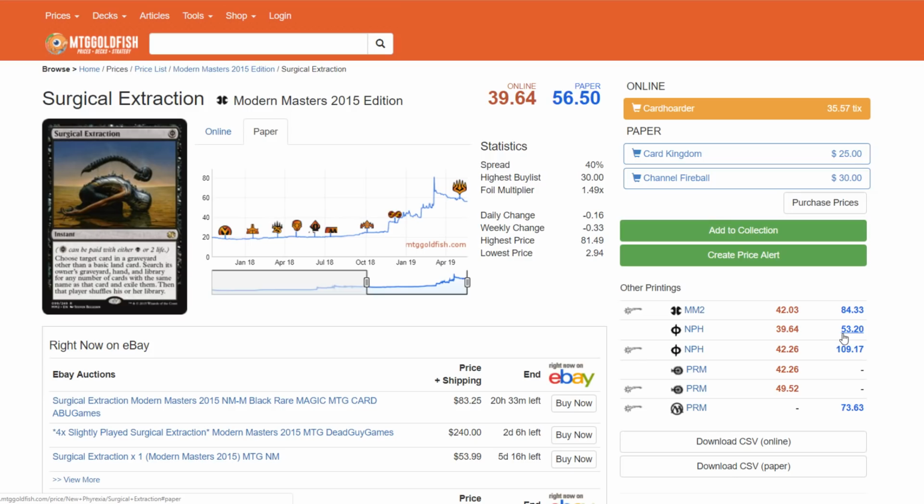So I expect Surgical Extraction to flatline out and then continue to go back up as the demand will increase for this card. It really needs a reprint. It's hard to reprint this card.